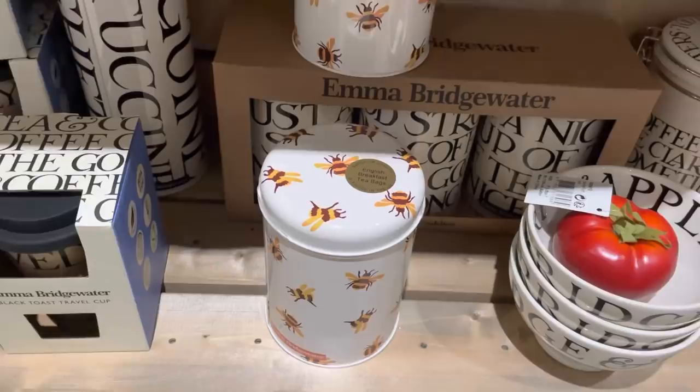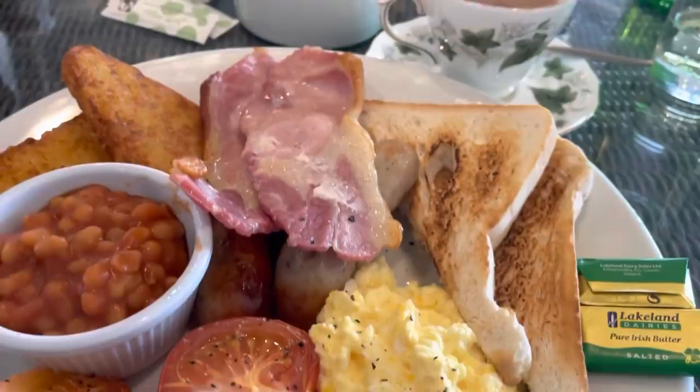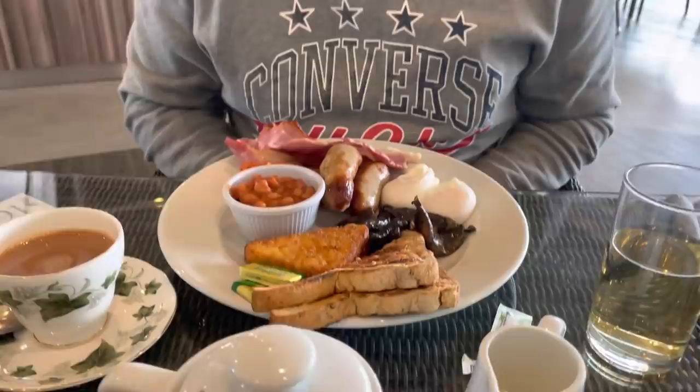So the breakfast has come out. And you've got poached eggs and mushrooms, haven't you? Yeah. Oh, in granary bread. Hurry up, we'll eat. Yeah, but I love that their scrambled eggs aren't overdone as well.